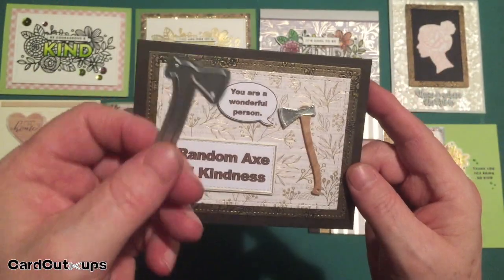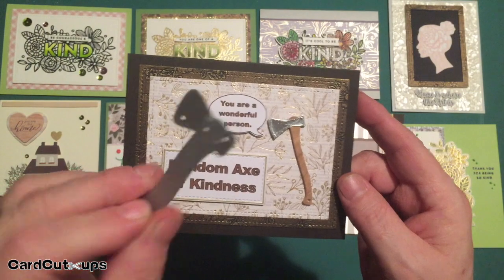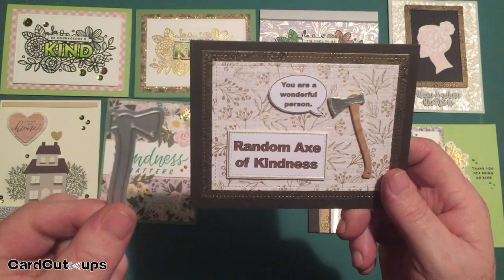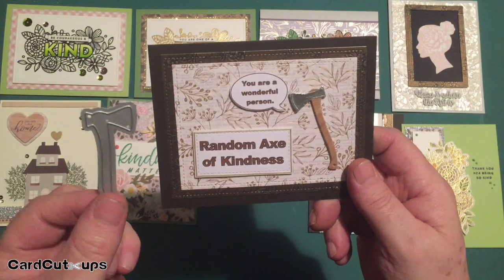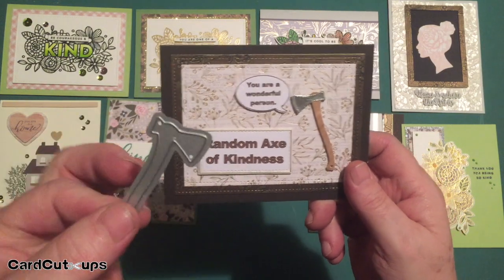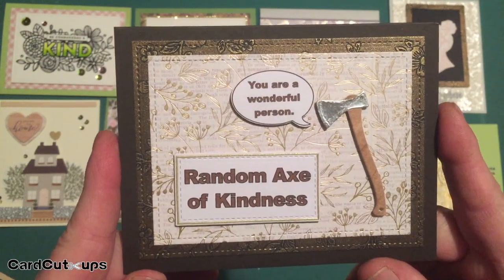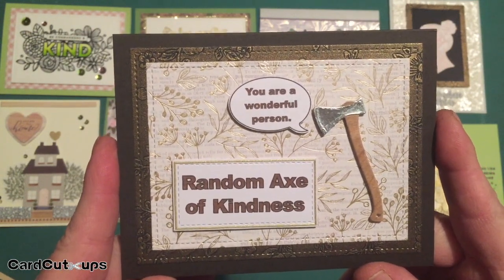I actually have an axe die. This is from the Spellbinders Lumberjack Days collection. This is the Camp Out set of dies. The axe is saying, "You're a wonderful person." So it is a random acts of kindness.